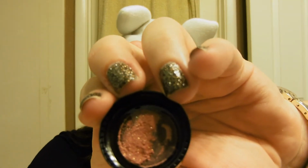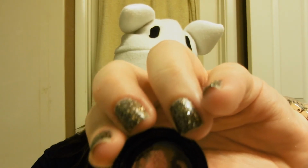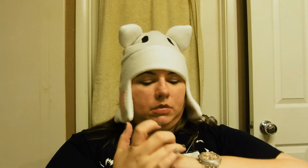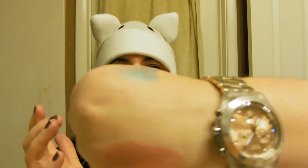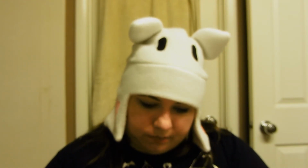So, let's see. Hollywood Affair is a darkened rose mauve with golden pink shimmers. So, remember guys, this is a blush. Yep. And I'm gonna put this, ooh. There we go. Can you see that? Can you see the gorgeousness of that? No, because the camera cannot pick up just how dead sexy this color is. I already knew that I was gonna love it from the swatches, but I love it even more on my hand.